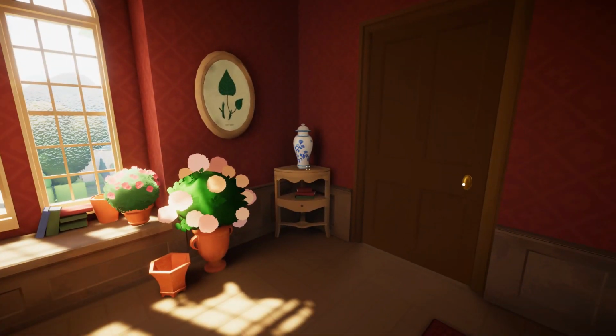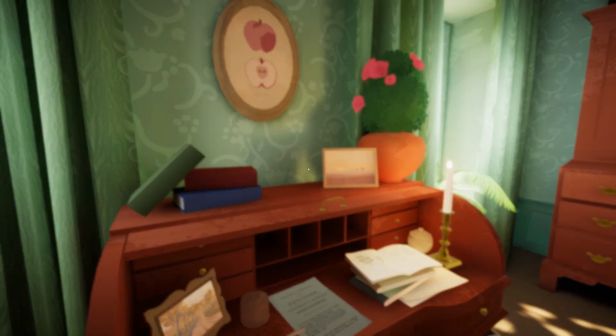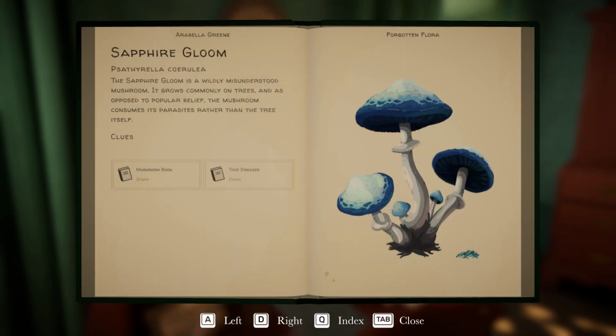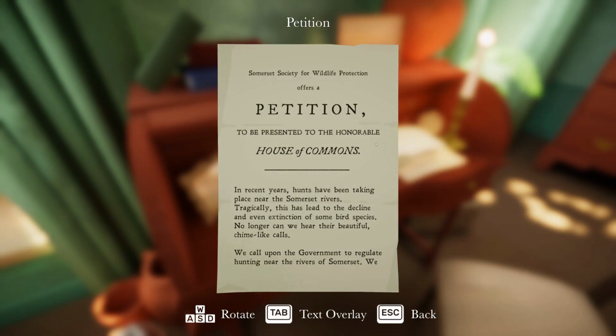All right, let's go see what else we can find. So then we've got that door, let's go for this one. Ooh, some more seeds. So we've now finally got the Cradle Fern seeds, so that means we should be able to complete this one today. We just need to get the Brook Chalice seeds, and I feel like that's the one we are working towards.